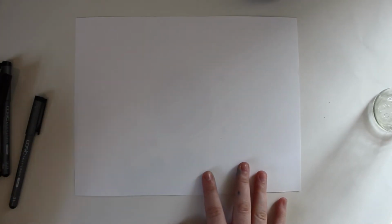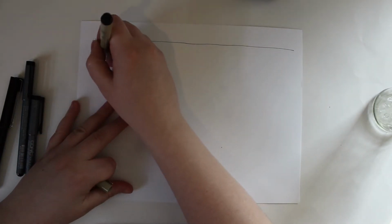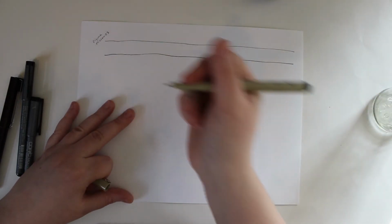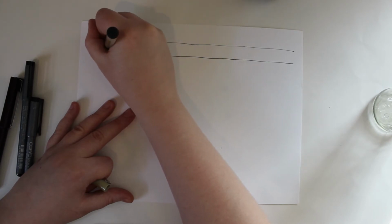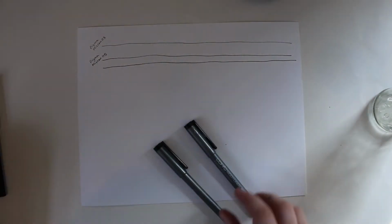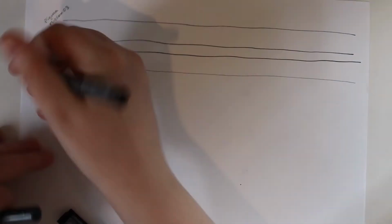So let's see here. Also, I apologize if you can see something through this. It's because this is a leftover misprint from when I was creating my greeting cards. Also, the dryness, that's not something we're going to take into consideration because a lot of these pens are kind of old. I just wanted to compare thickness and waterproofness. About as straight as I am.